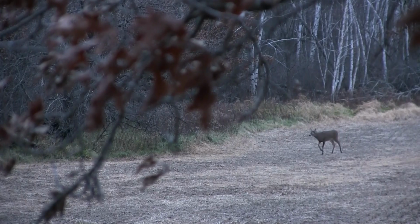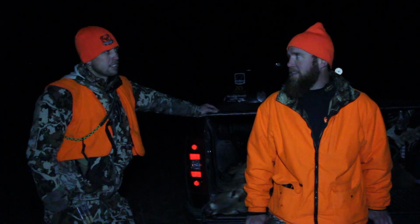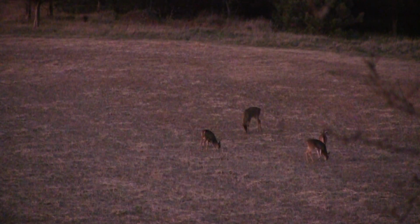27 and 14. 41 deer, 3 hunters on 80 acres. That's insane. I wouldn't see 40 deer in Ontario in a whole season. Yeah, that's been the average out here with this bean field this year. It's been about 35 to 40 deer a night.